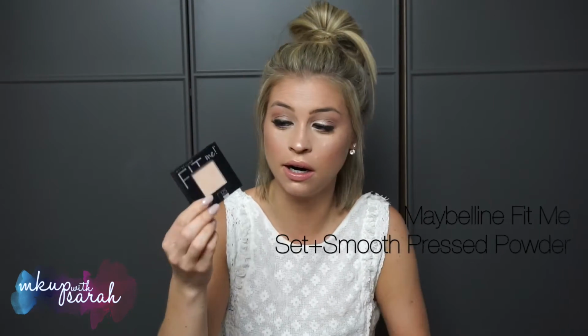I'll put this on and then I'll set my face with this. So this is the Fit Me, it's just a pressed powder. I love combining the two because it's like a really nice finish. So that is it for foundation.